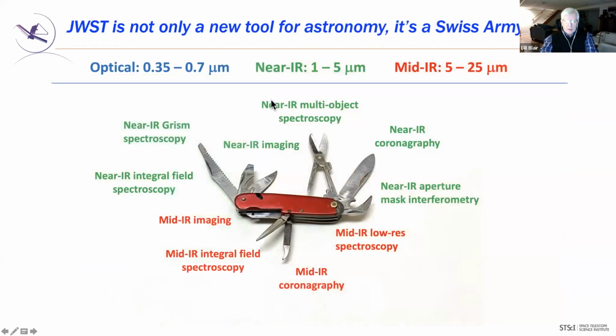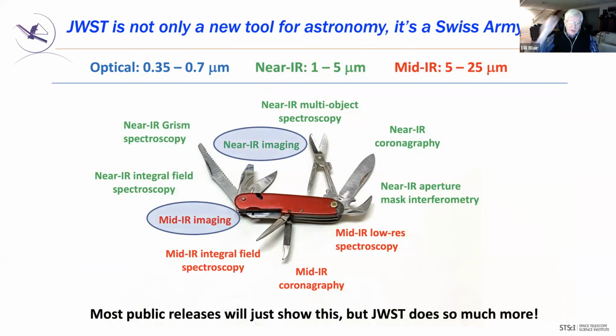Okay, and I mentioned that it's a new tool for astronomy. It's actually a Swiss Army knife. There's a lot of different science instruments on this package, and what you'll mainly see are these 2, which is the near and mid-infrared imaging. But there's spectrographs that break the light up into spectra. There are coronagraphs on board that actually block out the light of a bright object and allow you to look for planets or a disk of.